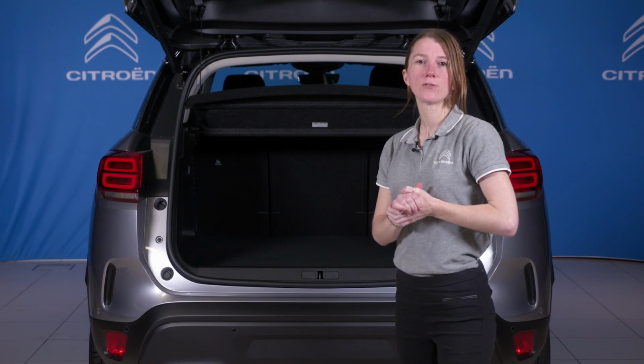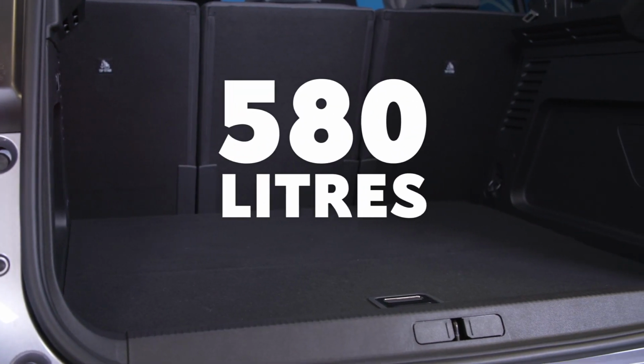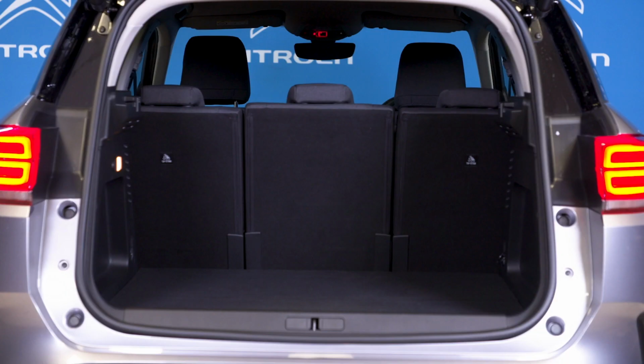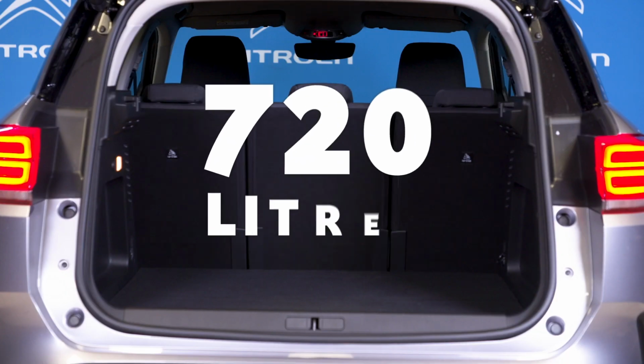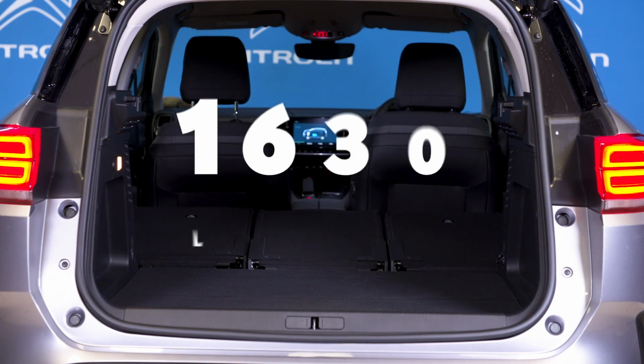A little more on that boot volume. C5 Aircross SUV has the largest boot in its class. It's a massive 580 litres. Move the rear seats forward and this increases to 720 litres. Fold the rear seats down and you've got a cavernous 1,630 litres.